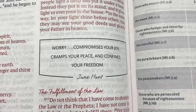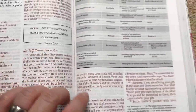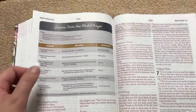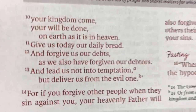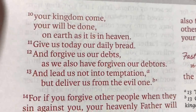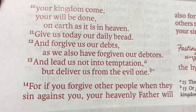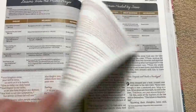There is another great quote. I really do like that they've got all the quotes in this Bible. I think they did a great job with that. So then we've got lessons from the model prayer. And then we've got a good example of our red letter. They did a nice shade of red in this, so you can see that it's not a super bright red. So it looks really nice. They did a great job on this Bible.